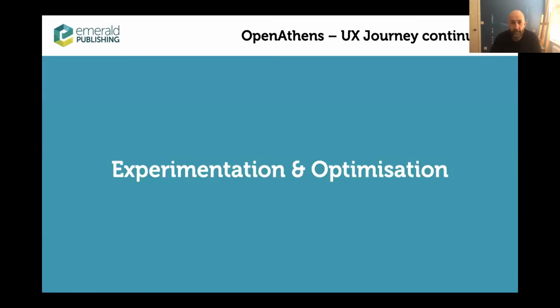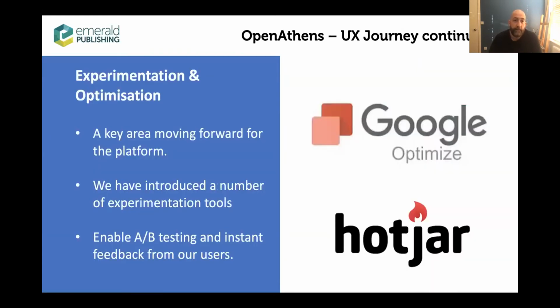So experimentation and optimization is another key area for us moving forward. We've been looking at a number of different tools for experimentation on the platform, and we've decided at this moment in time to go with Google Optimize. It provides us with the ability to undertake A/B testing and also provides us with much more of an instant feedback from our users. We're also looking to implement Hotjar shortly as well. Again, a great tool for instant feedback at the point of need and point of interaction.